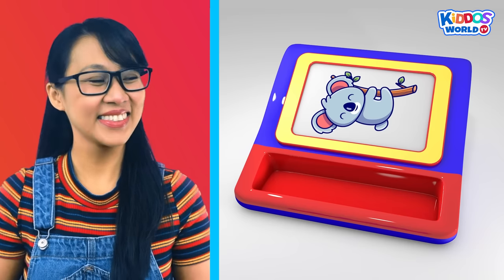Terrific! Here's the next word. Shark. Here's how it's spelled. Shark. S, H, A, R, K. Shark. With sharp teeth, sharks are sleek and powerful swimmers of the sea. Alright! They are always on the lookout for tasty fish. Ooh. You're so smart, kiddos. Now let's move on to the next word.